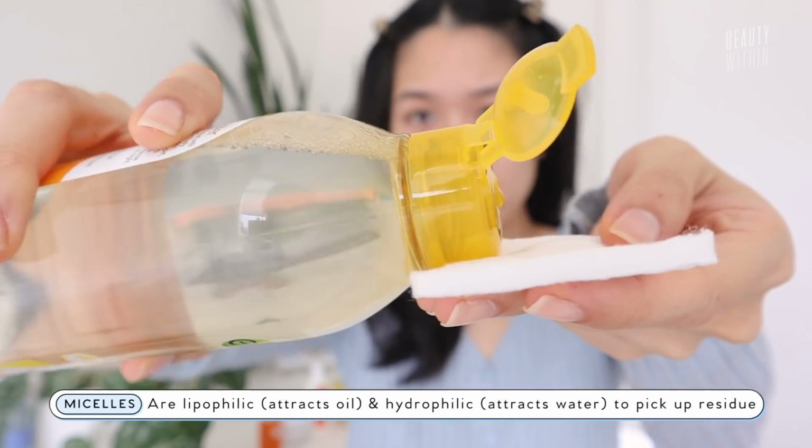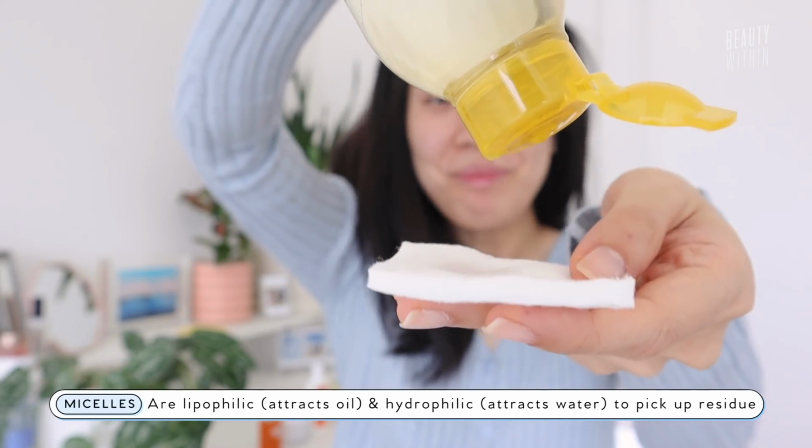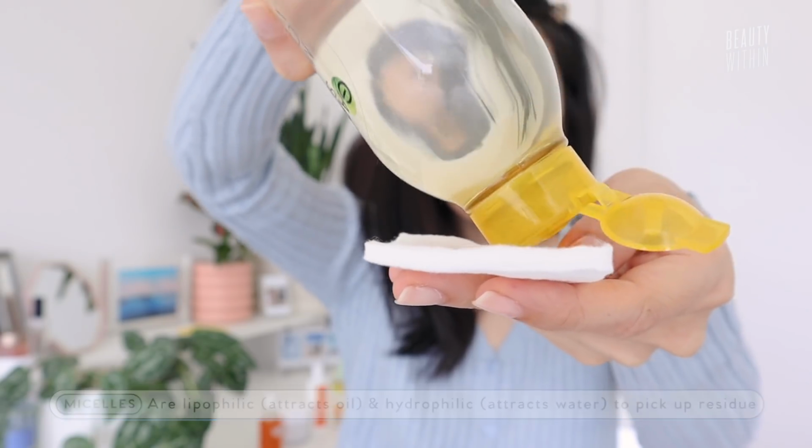So how micelles work, so it has one end that attracts oil, the lipids, which is like your sebum, and then it has another end that attracts water, and then they both kind of combine to then draw out and really cleanse the face in the most gentle way. So yours also has micellar, right? Both of ours are actually different forms of micellar cleansing.